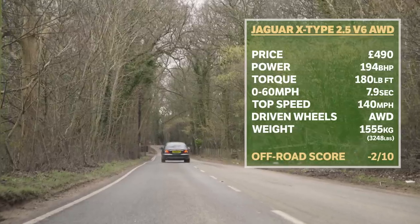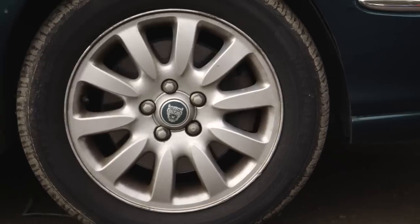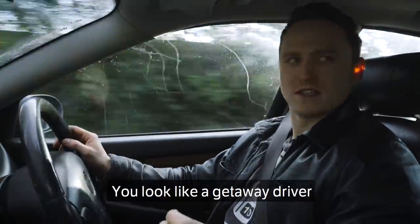But nowadays, it's quite an old car. It's about 15 years old. So we're probably talking about 9 or 10 seconds. What can I tell you about this car? Well, it is sumptuous. It is sophisticated, a little bit like me. You look like a getaway driver. Yeah, I do kind of look like a getaway driver.